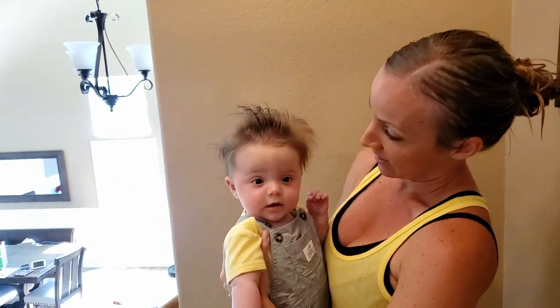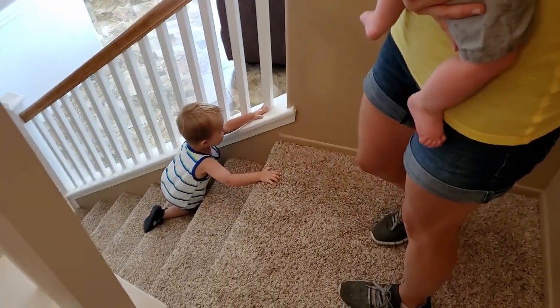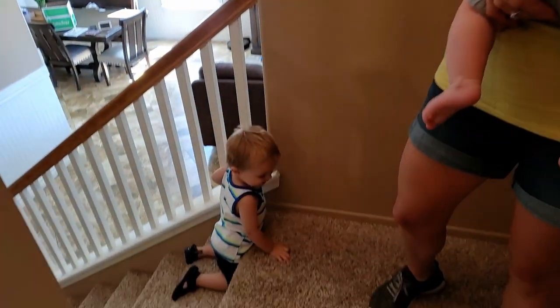Here's Logan. Look at that hair, boy. Crazy hair. Colton learned how to walk up the stairs here. He learned how to crawl, walk, everything. All his new foods that he tried when he was little.